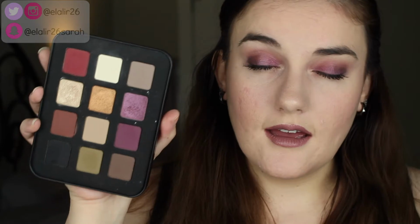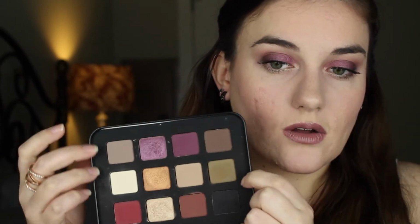Each little pan eyeshadow is 0.05 ounces or 1.42 grams, depending on how you look at it. So these are pretty sizable, and you're also getting more shadows than you do in their typical 9-pan ones that they've released, like the Artist Palette Volumes 1, 2, and 3 and all that.